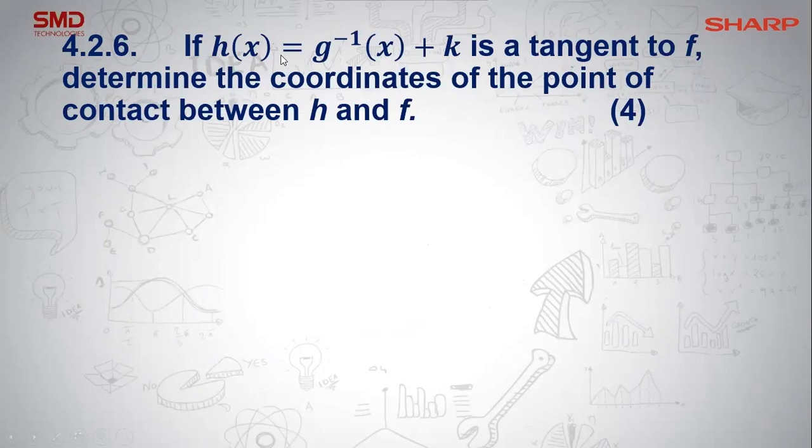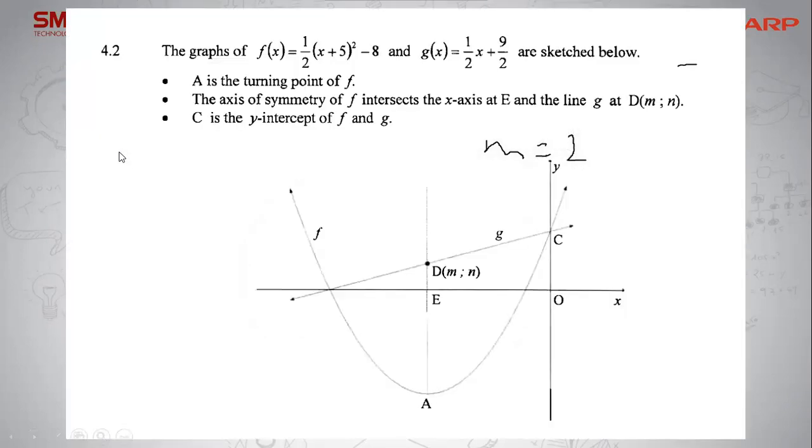So if h of x is a tangent to f, then that means that the gradient is the same. So we know that the gradient from g to the minus 1 is 2, right? That's what we just found just now, okay? So we need to find the gradient of f, where the gradient of f is 2. So let's just go back to our f and look at the formula quickly. So we've got, I'll just write it here, half x plus 5 squared minus 8.